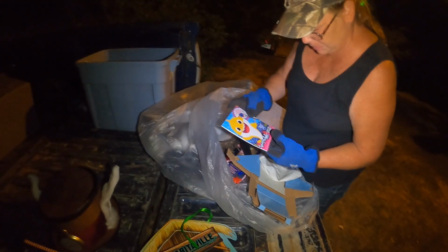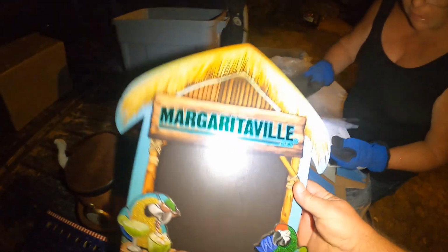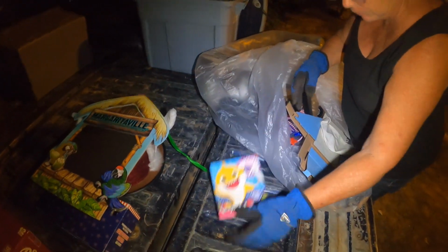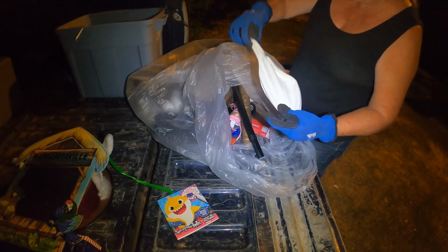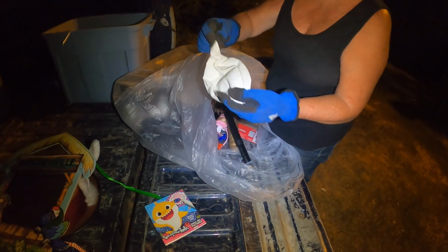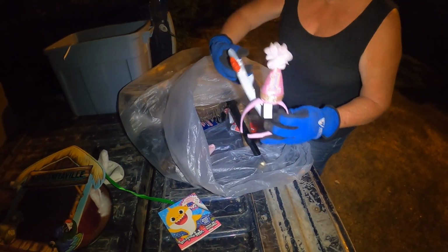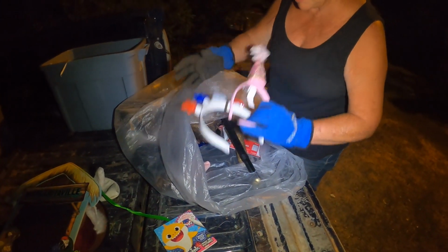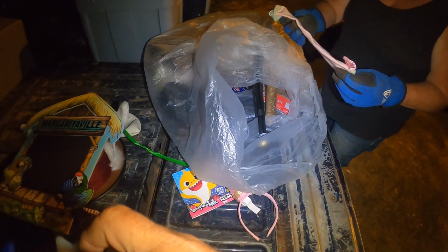See, I'm not sure what this is. Oh, it's a little coloring book. It's a little chalkboard. This is where the chalk goes on. Little coloring book. This is garbage. Well, it looks like one of them sock 'em rock 'em balloons. See, then we got some little headband things. This one's supposed to light up. I don't know if it does.